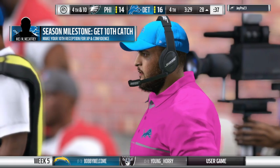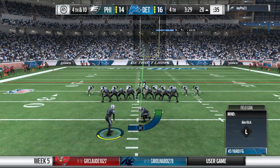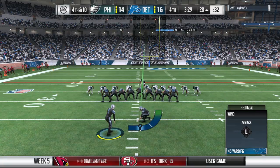Both sides know they absolutely have to win. And the name of the game for the defense is pressure on the quarterback. But pressure on the quarterback with contact, that's how you end up winning it.